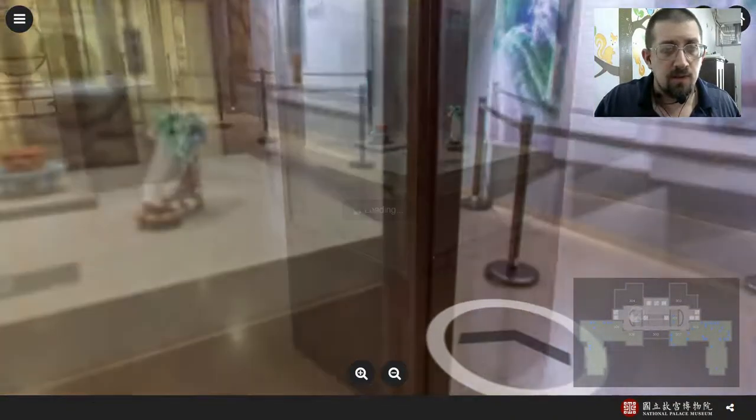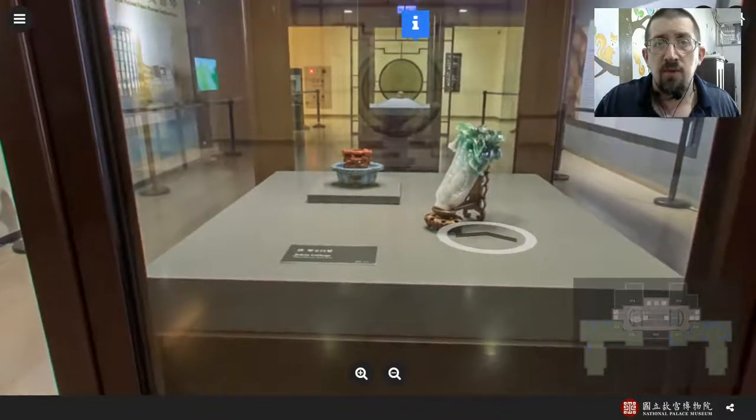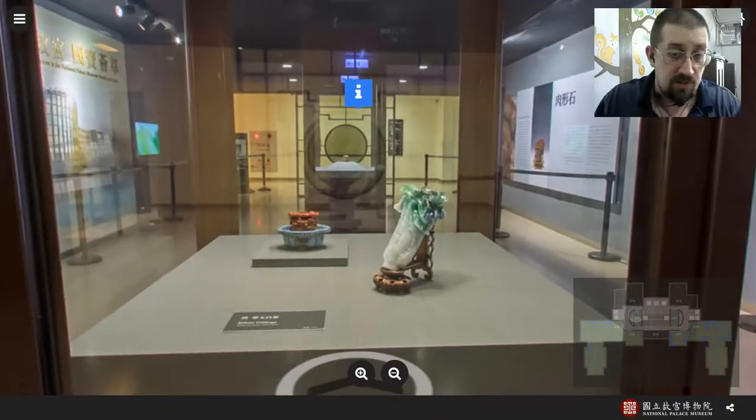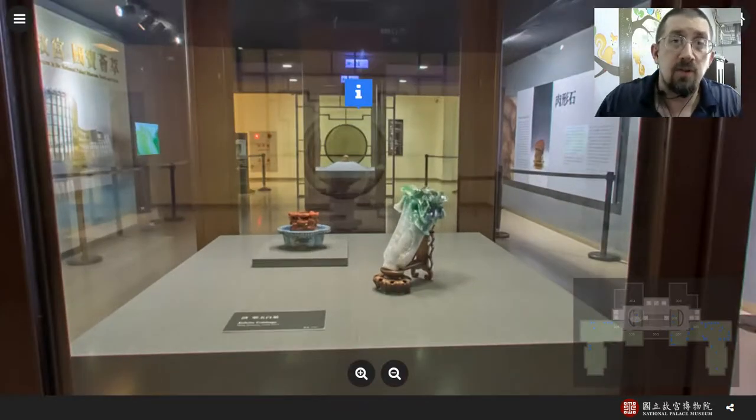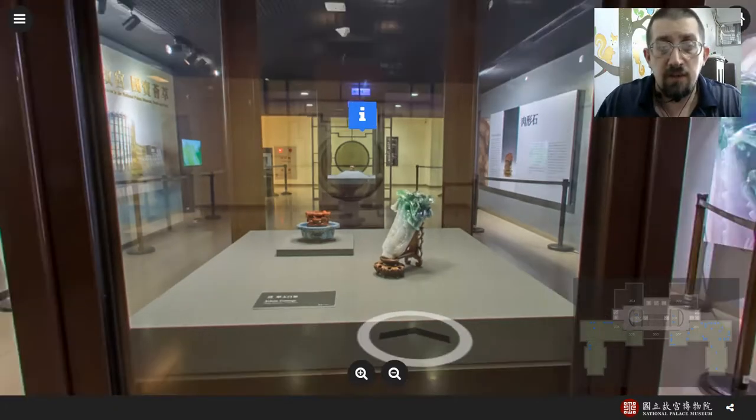This one is probably the closest view. You can see the actual view of the jade cabbage. You can click on this to zoom in for a closer view, and we can zoom out. This is already the closest you could possibly see. That's why it's good to click on the information to get a better view.